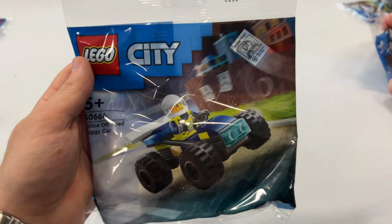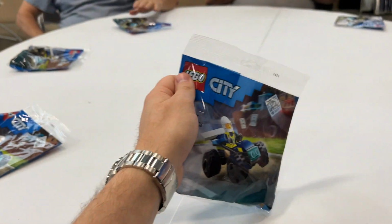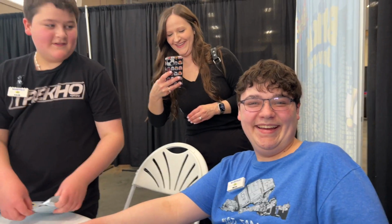All right, so we're doing a speed build here where everybody's gonna race and see who can build it first. Pretty fun. All right, well, I came in second place. Micah came in first place. I did it.